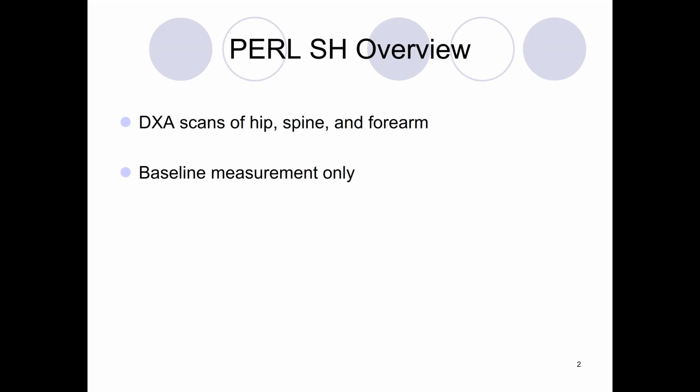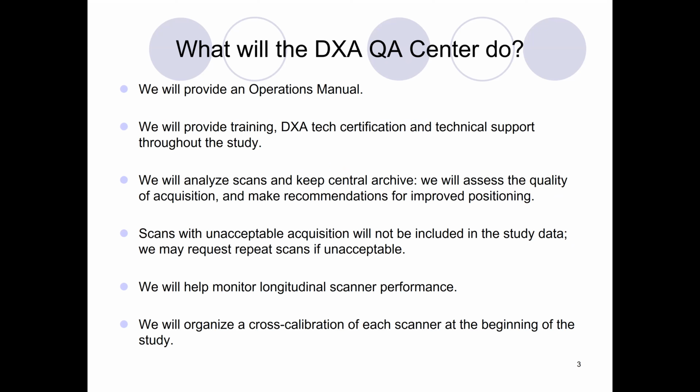So first slide, the overview for the PERL SH study. We'll be scanning just the hip, spine, and forearm only at the baseline measurement. Our responsibilities as a DEXA QA center: we will provide an operations manual, which was sent a couple days ago, and I think a couple of months ago, and I also provided a quick reference guide as well. I will also be providing training, working with you, getting certified to scan, and we'll also be providing any technical support throughout the study. We'll also be analyzing scans centrally and keeping a central archive here at UCSF.